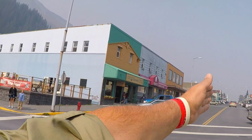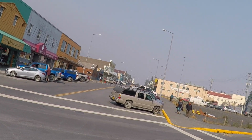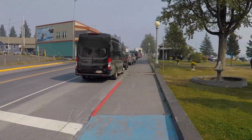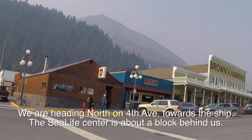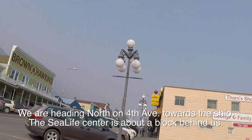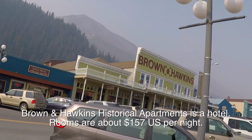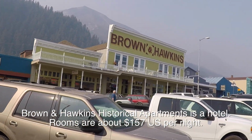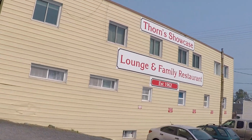So this is one of the main shopping drags in town, we were told. And that's a stretch, whatever that means. And there's the ocean right there. I'm taking a walk up this street, which is positively 4th Street. Oh, 4th Avenue, my bad. And there's your Brown and Hawkins. Not sure what they sell, Mercantile. But there it is. Janet says mercantile. So if you know what that is, you know what they sell. Thorn Showcase.